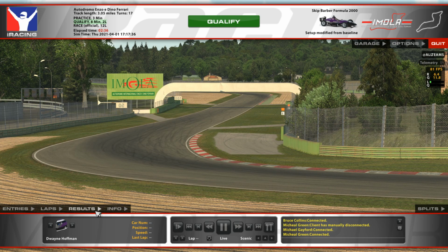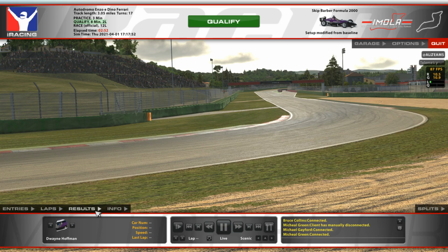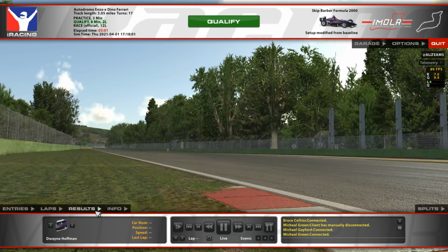So we're driving the LMP2. It's down 40 horsepower. When I did the test session, it's noticeable. I would say about a second to a second and a half less. But the mechanical grip, I can definitely feel the front end a little bit more. So I may actually become comfortable driving that.